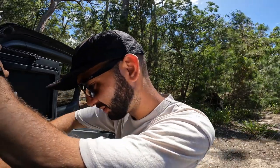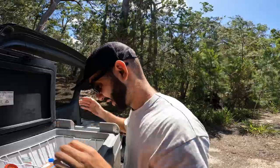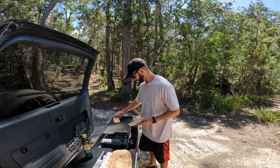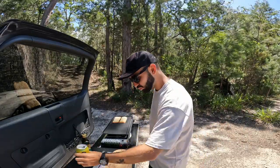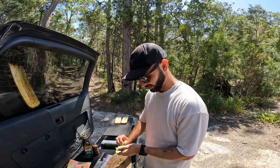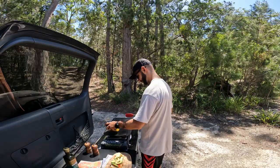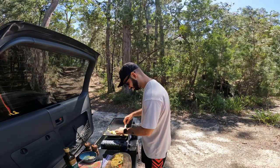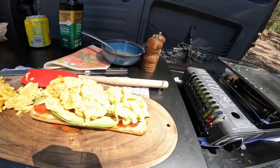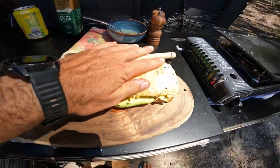Eggs, avocado. Yeah, look what we have. Salad and bread. Toast the bread. Supplies, the avocado, some tomatoes, and now we put the eggs. First, a little bit of oil. Look at that, guys. That's it.